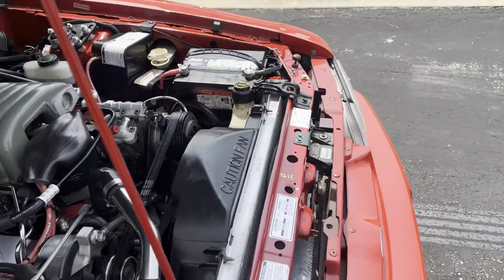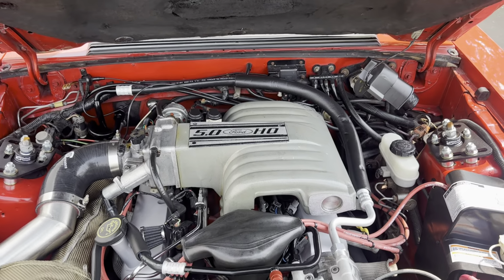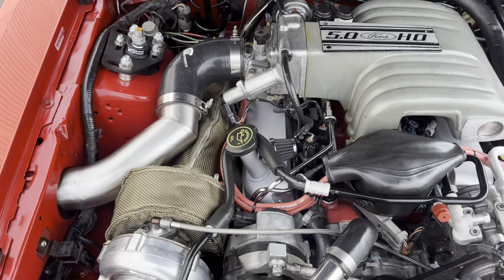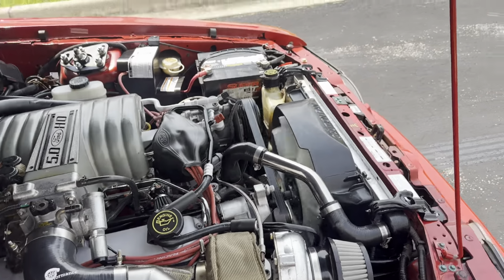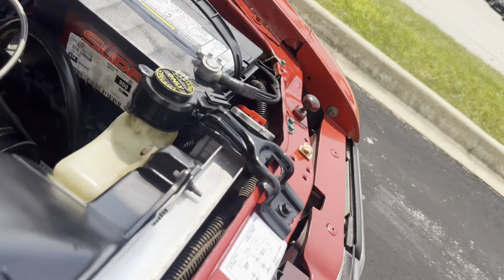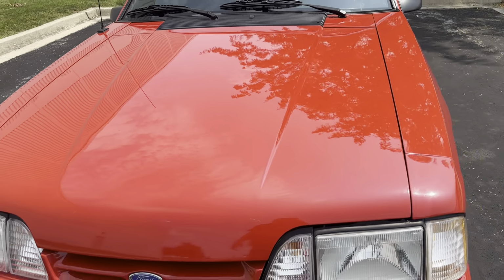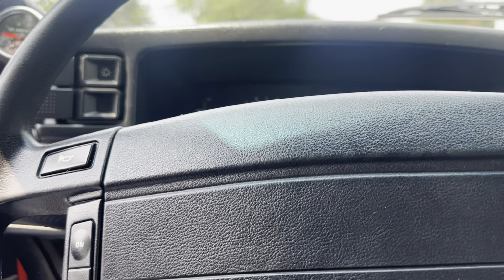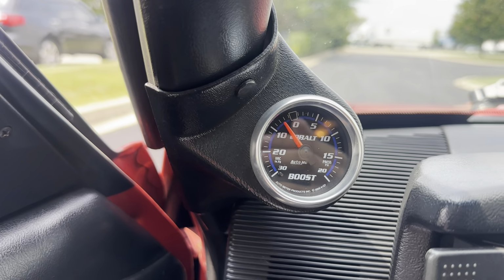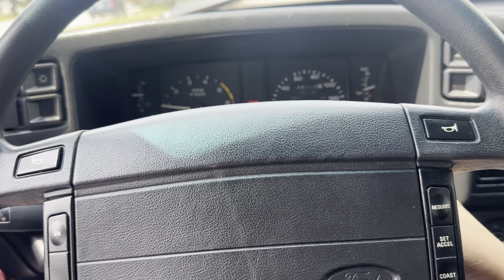It's got the nice chrome pony wheels. Under the hood here, 5.0 HO. They kept it really simple under here. Still got the stock hood on it. Hood closes great. Let's rev this thing up. Got a nice turbo. You can hear that thing. This thing is one rowdy car.